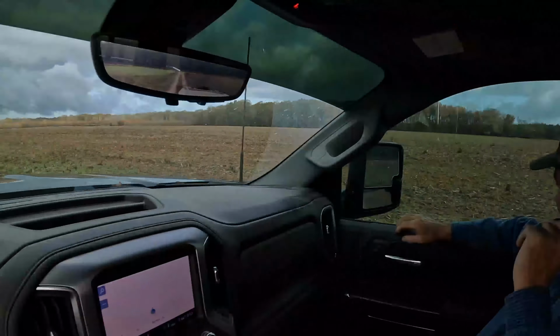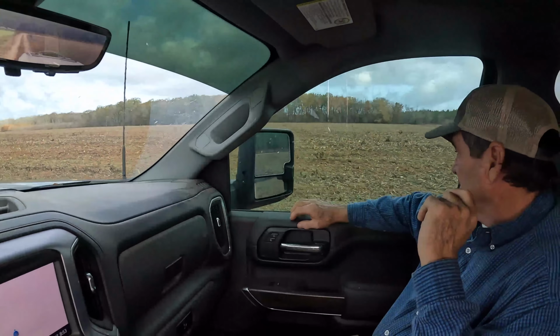You think that better old? Yeah, and being that it's settled, it'll go through there better. That blade will cut the coulter. It doesn't cut as good on soft dirt.